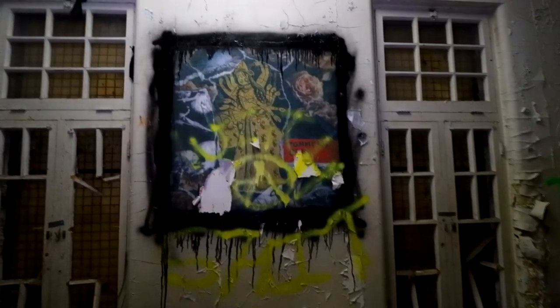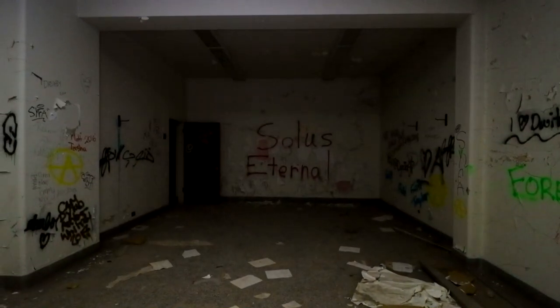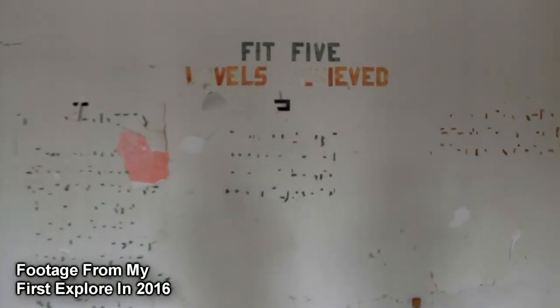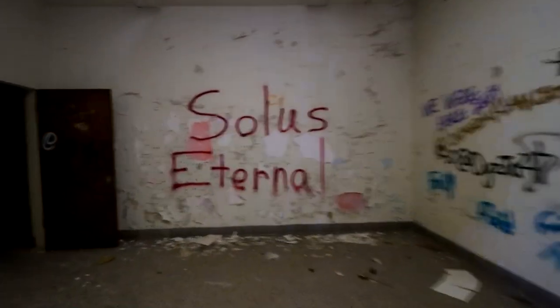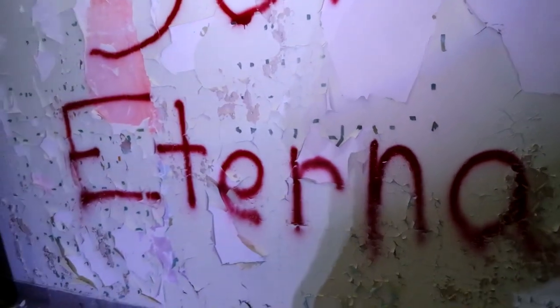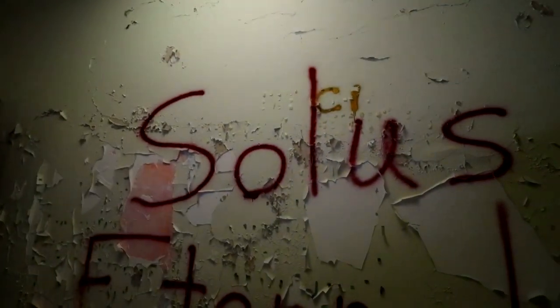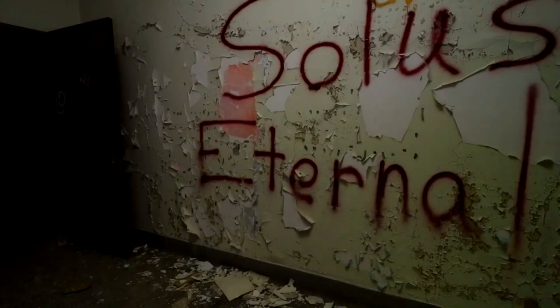Yeah. It's still semi-intact. So the first time I ever came in here, that wall was the fitness wall. I mean, it still said fitness wall on it, and it had all these little sticky tacks all over it. The sticky tacks are still there. This place has been so messed up. Do you remember when this was the fitness wall? No. When it said fitness wall on it? I'll go back to my first video and see. Yeah. Because it was there. So this would have been like a recreation room or whatever.